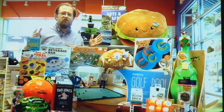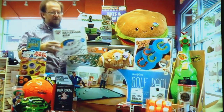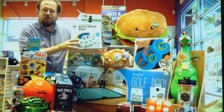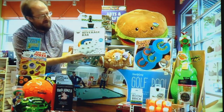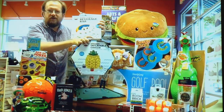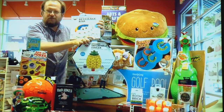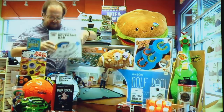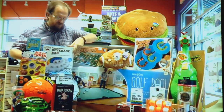And then you mentioned the pool, Julie. This is more definitely for dads. It's a beverage bar. It's inflatable. You can actually put ice in the center. This is like a little island, clouds and a rainbow. We've also got a pineapple cooler. So you put ice inside the top of the pineapple. You put your beverages on there and it floats in the water. So you can tether it in the lake to the dock. So those are really fun items there too.